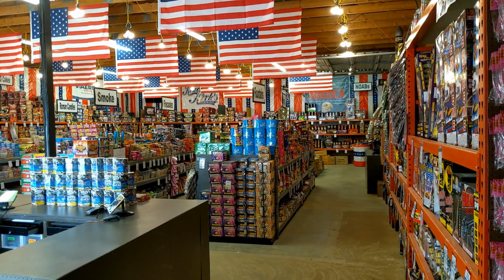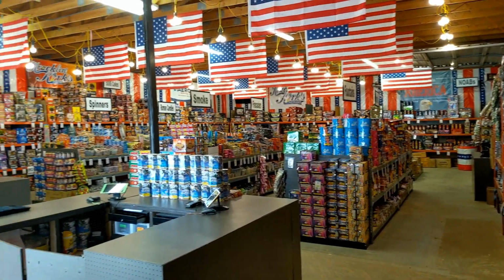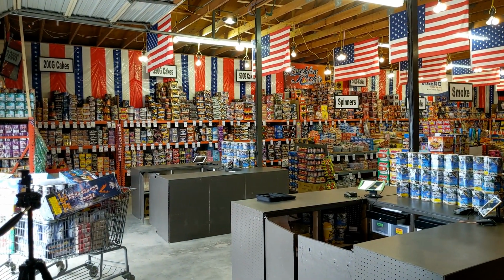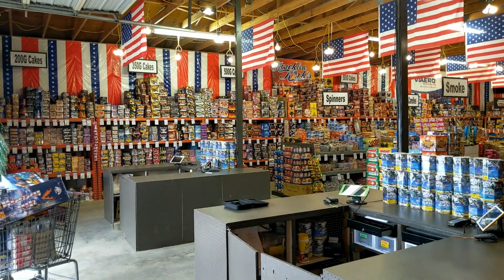All right, I'm inside Kracklin Kirks Fireworks in Doniphan, Nebraska. Here's a little brief overview of the store. There's over 1,200 items on these shelves. I'm gonna try to give you a little tour video showing you everything they have in stock.